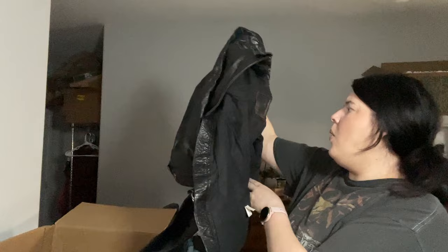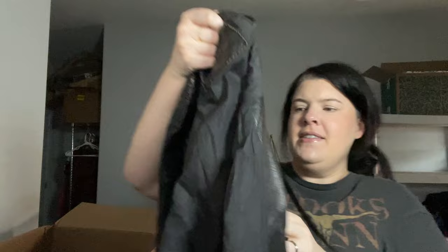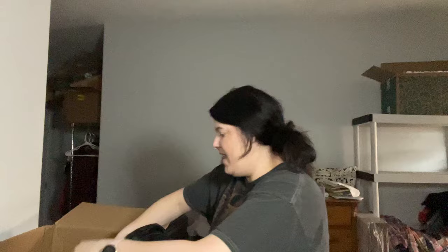Okay, so not necessarily the brand, but I'm pretty sure it's real leather. So this is Banana Republic, and this is a leather moto jacket. Oh my gosh, that's stunning. Let's see. So it does come from Holiday 2006, but to be honest, leather is pretty classic all the time. It is leather, 100% leather. That is beautiful.